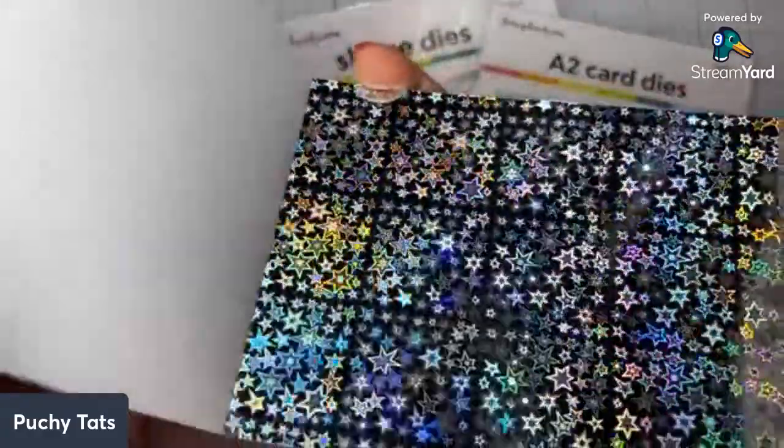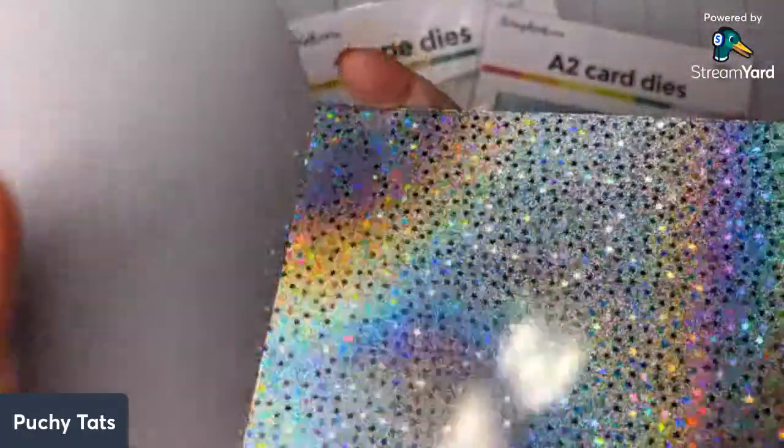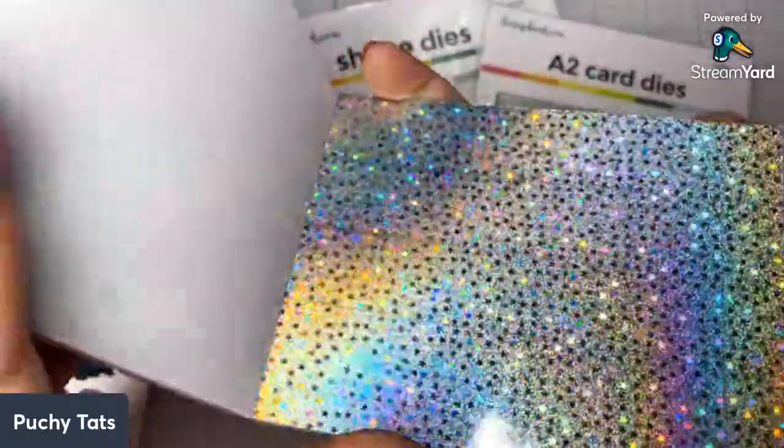Guys, look at those stars. Aren't they gorgeous? I hope they have that in the gold. Yeah, they do. And then these are some tiny stars. This paper is fire, you guys.